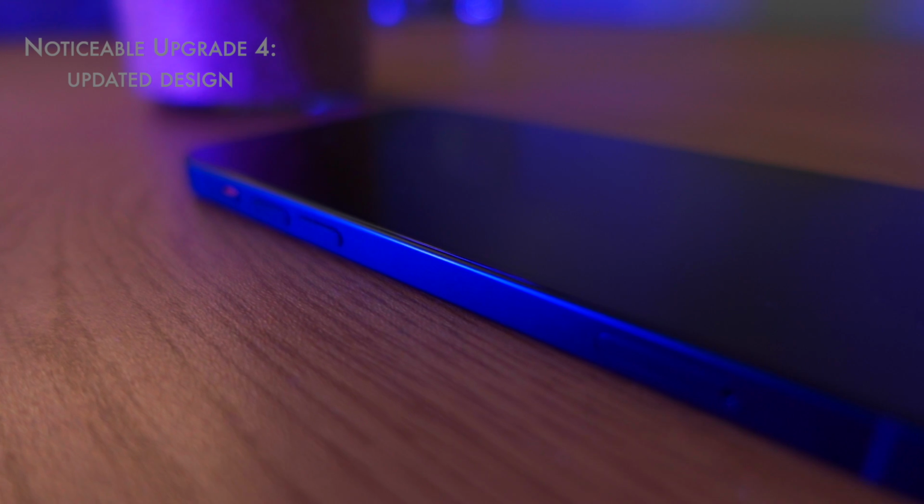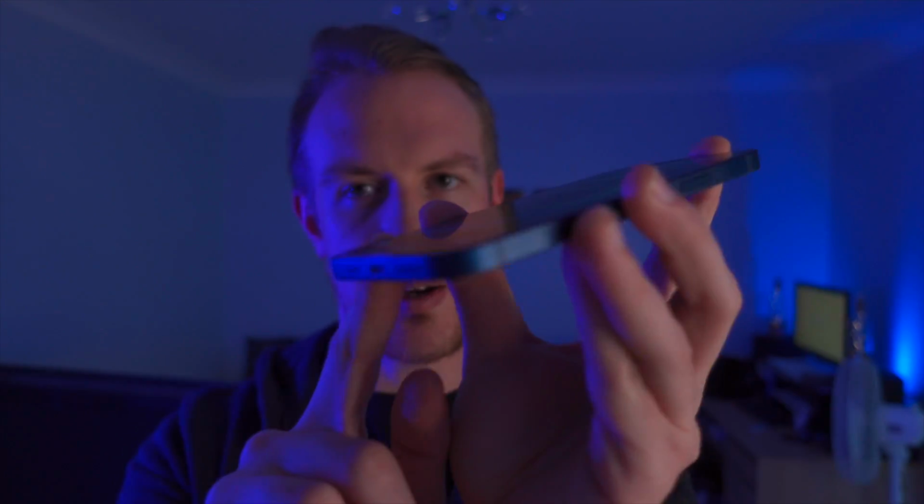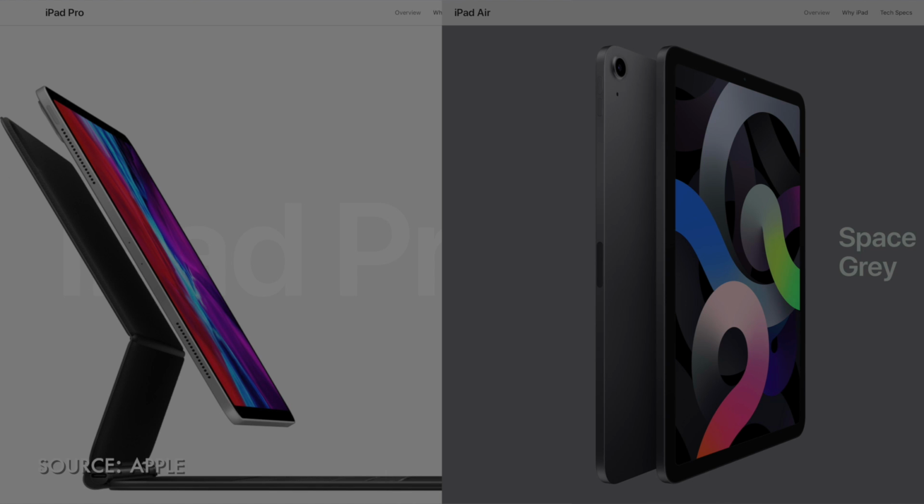The 4th immediately noticeable upgrade is the design itself. I mentioned the flat edges just now, but the phone has been redesigned compared to the prior models, and it's now got the flat edges and the industrial design more similar to the iPad Pro and Air, or looking back at the iPhone 4 and 5. Now personally, I think this is a really cool look, a nice aesthetic, but also I find it comfortable in the hand, a bit more grippy, and it obviously benefits the size and weight of the device as well. So I do think that is a win on all fronts.